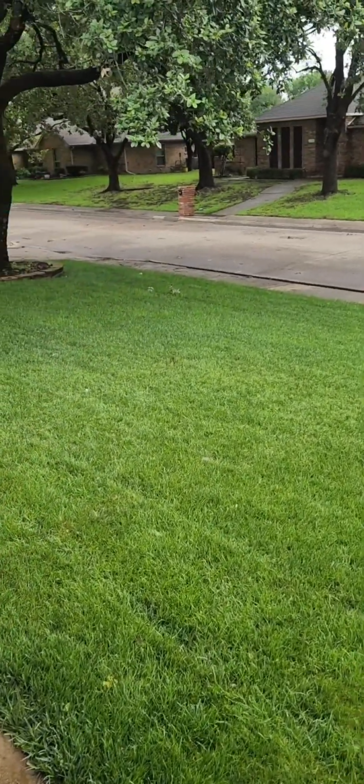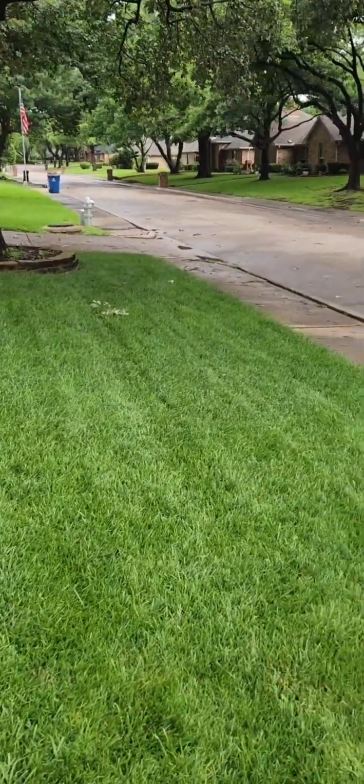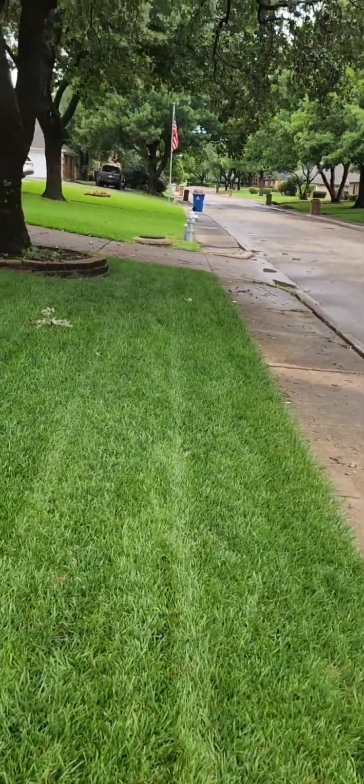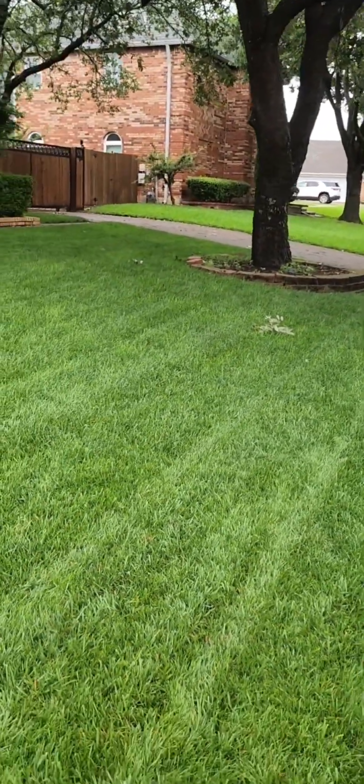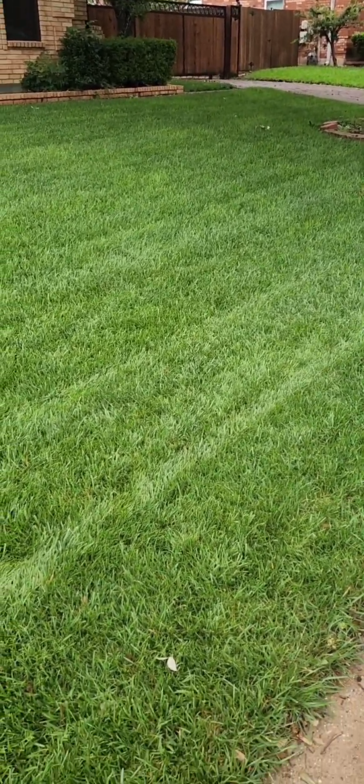Okay, y'all, we've been getting a ton of rain over the last month, and it's been ridiculously wet and hot, and that equals fungus. If your yard is turning yellow, especially you St. Augustine guys, I need you to do this pronto.